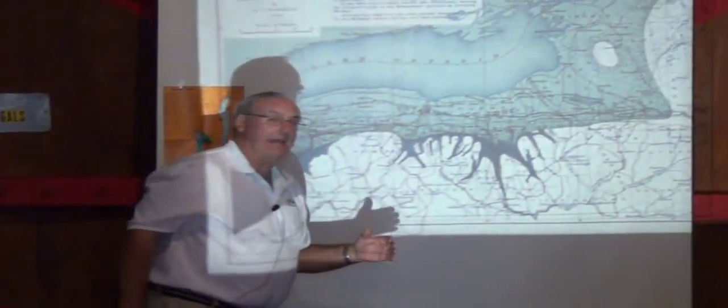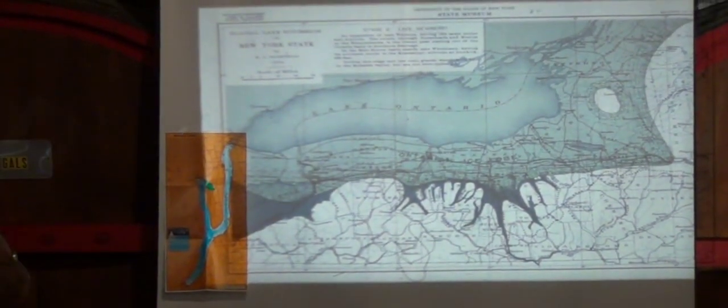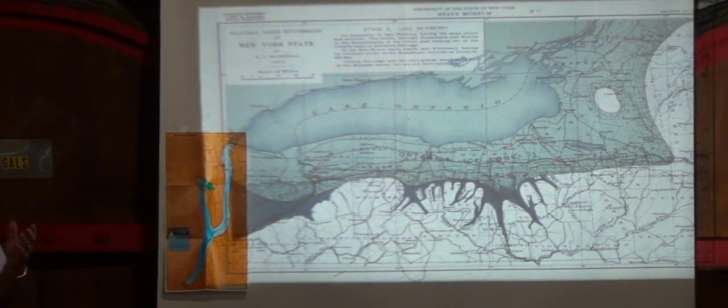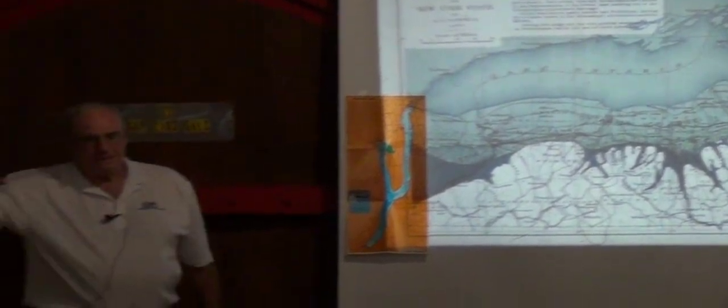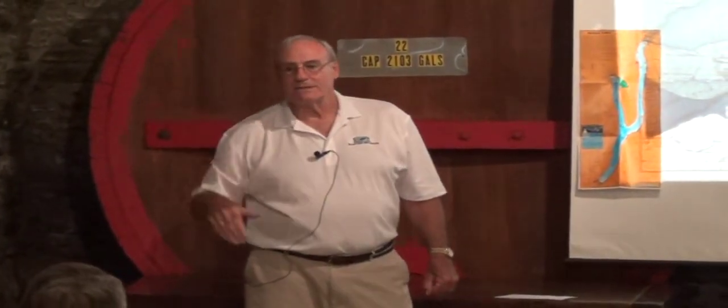The ice came down, I think, probably as far as Bath, and not much farther than that. But it came all the way down to St. Louis, all the way down into Montana and Idaho. But for our practical purposes, I think it came down just about this far.